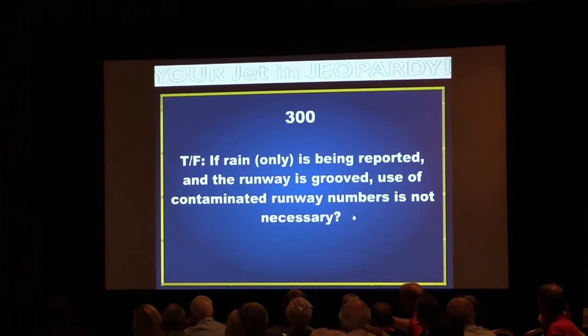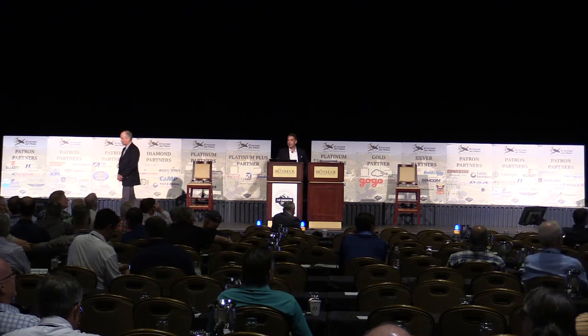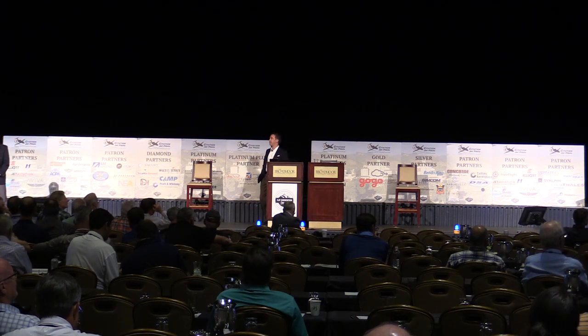All right, true or false? A 50-50 chance here. If rain only is being reported and the runway is grooved, use of contaminated runway numbers is not necessary. True or false? The only precipitation being reported is rain and the runway is grooved. True or false? Use of contaminated runway numbers is not necessary.